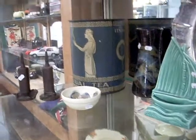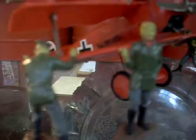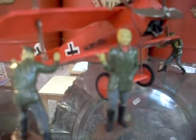Nice big Mutual tea tin. These are lovely actually. The big set of red canisters there. All their original sort of decal labels. There you go. Look who's hanging out in front of them. The Red Baron with his Fokker. He's standing there pretty cool with his cravat and cigarette. His ground crew wheeling the plane out.